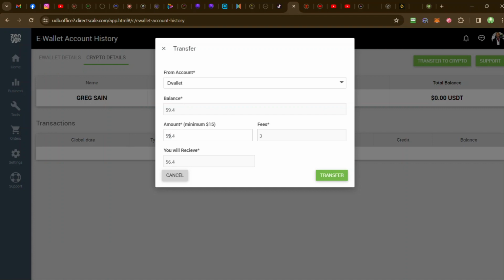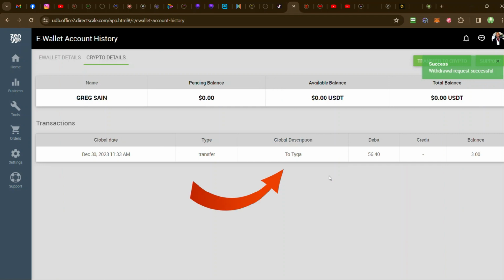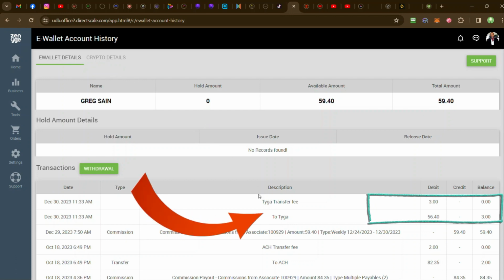$3 fee. You put the right amount in, $59.40, I get $56, right? Transfer from account, e-wallet, balance. Transfer to crypto. Boom, right? Got it? You see what it did? Took it out of my wallet, out of my cash, $59, and transferred it to crypto. E-wallet details, Tyga transfer fee, $3. To Tyga, $56.40. Got it? Cool.